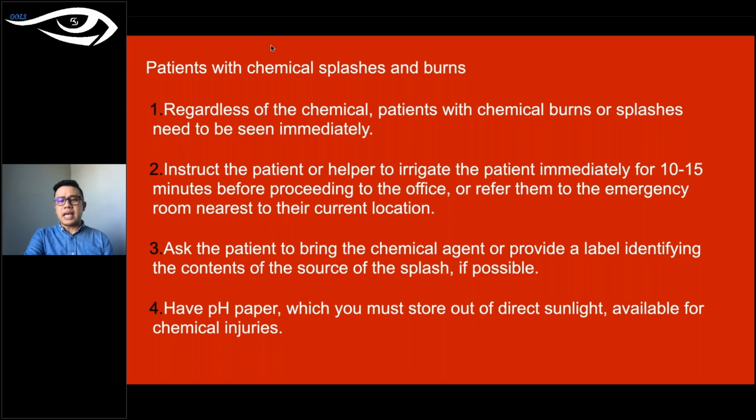Now, all the things I'm saying here are with the knowledge of the current situation. As you meet your patients, we are suggested to come up with a new guideline wherein we ask our patients to have an appointment first before they go to our clinic, even in such ocular emergencies which require immediate treatment.